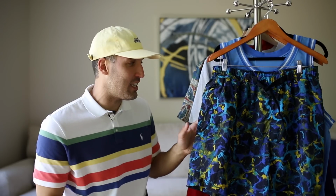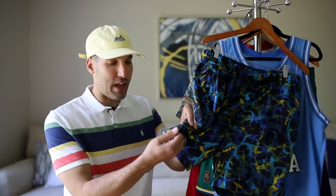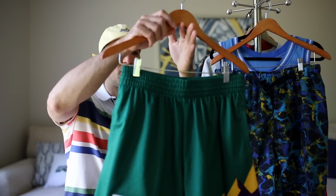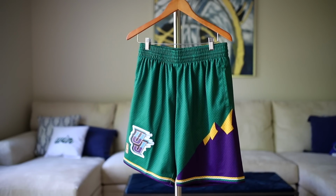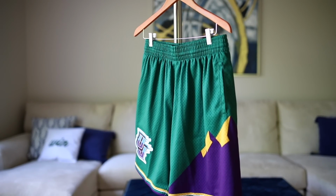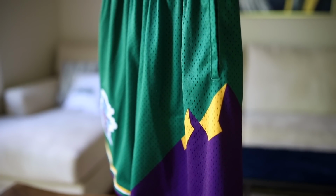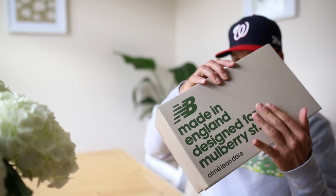This is a 5-inch inseam, deep pockets, they're nice quality, and they're really thin. And while we're talking about shorts, I'm sorry, this is going to be like the 6th item or something, but Utah Jazz, Mitchell and Ness, these didn't come in time for my shorts video, so I wanted to include them here. Look at the colors and the detail on here. Absolutely love it. If you're really into blank white or black tees with white Air Force Ones, throw on some Mitchell and Ness shorts and they will be the standout piece of an outfit like that.